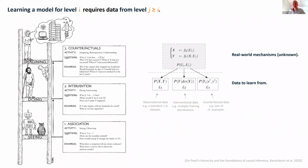so I presented these 2 sides already, the real world on one side and then the data that it produces. For the first level, the data is just a set of IID examples from the joint distribution. So like I said before, it's just the standard kind of training data that we use in machine learning. So that's basically observational data. That's level 1.